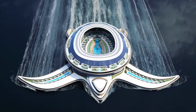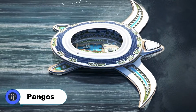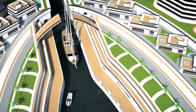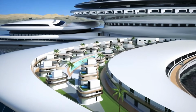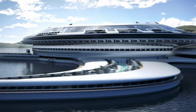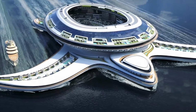What if an entire city could float on the ocean and never stop moving? Meet Pangos, a floating city designed to sail the world's oceans forever. Italian architect Pier Paolo Lazzarini and his design studio came up with this jaw-dropping concept. Picture a massive turtle-shaped structure stretching 550 meters long and 610 meters wide. That's twice the size of the Roman Colosseum, just floating on water.